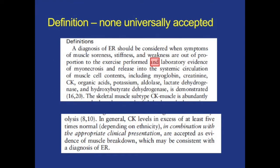This is from a recently published article that was written by Dr. Shepanik, who was one of the fellows who trained with me last year in fellowship. She wrote this excellent article along with Dr. O'Connor, who's really the expert on rhabdo and heat, and probably should be giving this talk. So this is an excellent article that's out there. I'll cite it at the end.